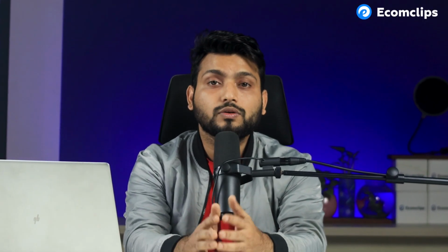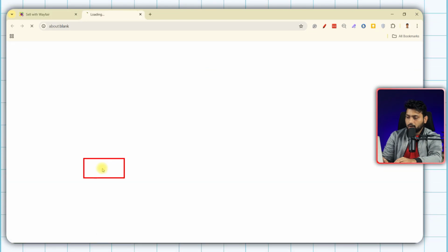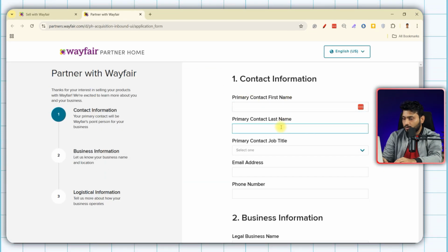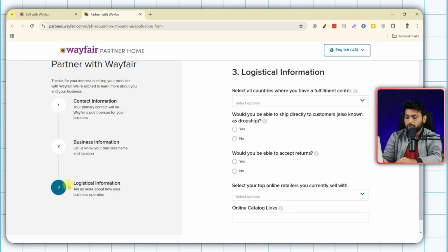If you are okay with this, now you need to apply to create an account. Go to sellwayfair.com, click on apply. Now this page appears. You need to fill up this form with your contact information such as your first and last name, job title, email address and phone number, and then comes business information like your business name, your business address, country, city, zip code, etc. And finally, fill up your logistical information.